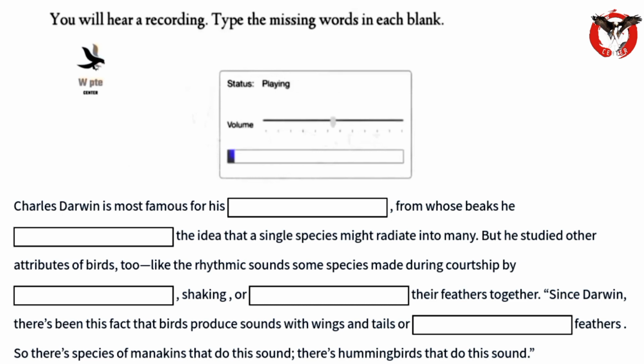Charles Darwin is most famous for his finches, from whose beaks he gleaned the idea that a single species might radiate into many. But he studied other attributes of birds, too, like the rhythmic sounds some species made during courtship by fluttering, shaking, or rattling their feathers together. Since Darwin, there's been this fact that birds produce sounds with wings and tails or flight feathers. So there's species of manakins that do this sound, there's hummingbirds that do this sound.